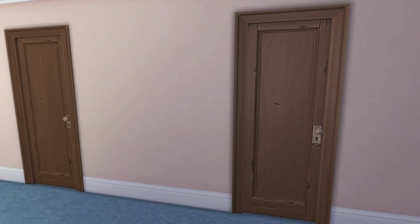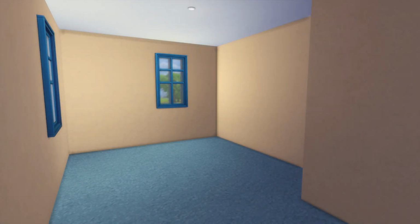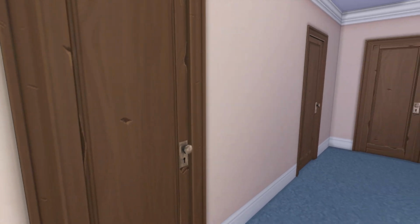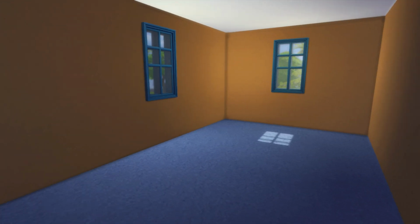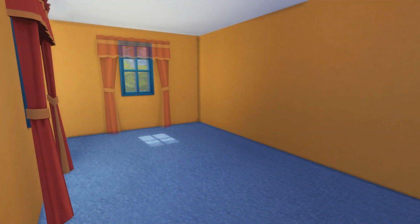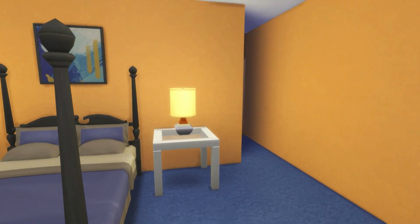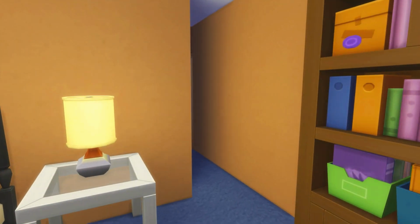And last but not least, we're moving upstairs to the bedrooms. Grandpa's room is very basic, and there's really not much in here aside from the closet, the dresser, the nightstand, and the bed. Stu and Dee Dee's room is bright. The orange and blue colors are certainly a bold choice of color, but I must say that this room is very clearly a Nickelodeon room.